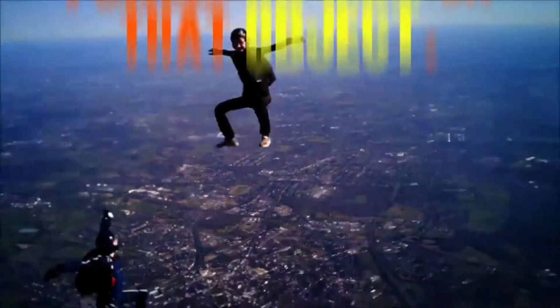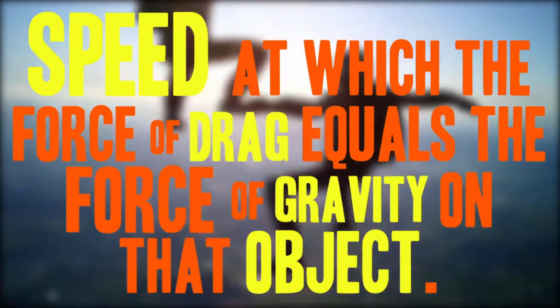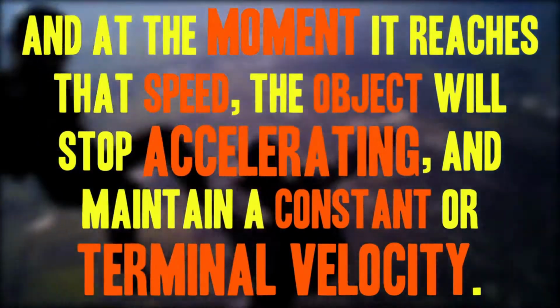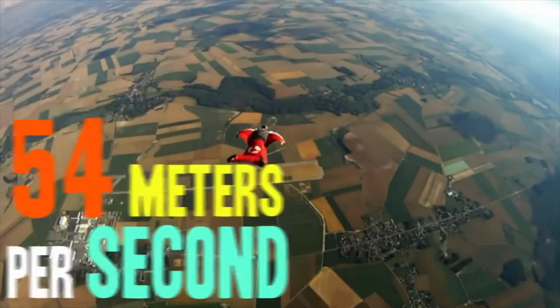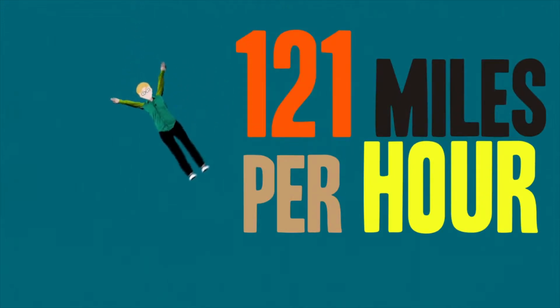Every falling object has a speed at which the force of drag equals the force of gravity on that object. And at the moment it reaches that speed, the object will stop accelerating and maintain a constant or terminal velocity. As you continue to fall through the air, you'd stop accelerating at about 54 meters per second, and so that's your terminal velocity. That's about 121 miles per hour.